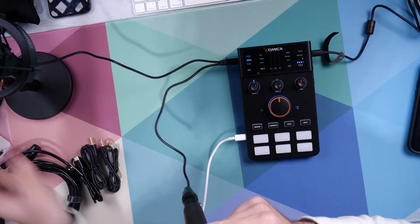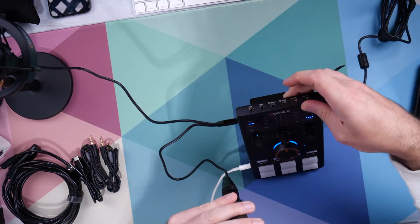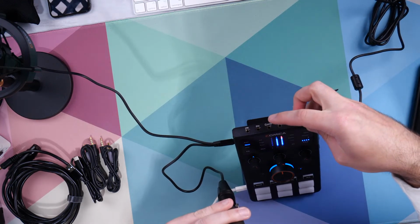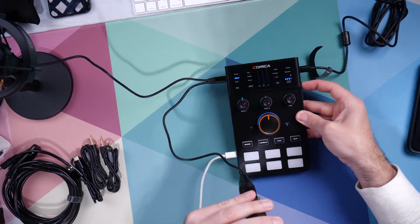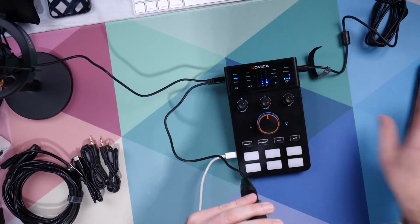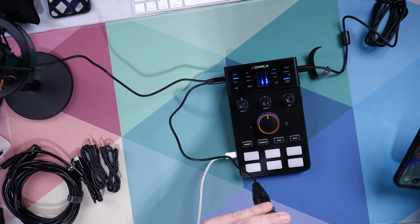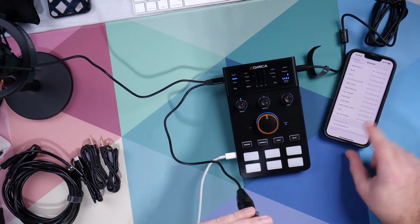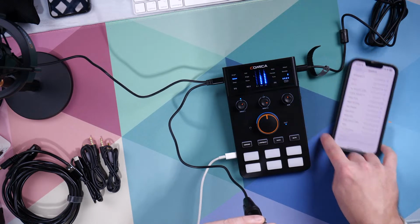So two inputs, two outputs, so you can feed one into an ATEM Mini also. Aux, so that's what the Bluetooth is for. I can turn Bluetooth on, and the Bluetooth is blinking, and now I should be able to connect my phone. There it is, COMICA ADCaster, and this should let me mix audio from my phone.